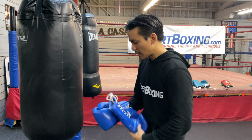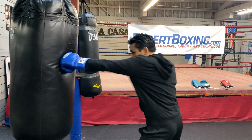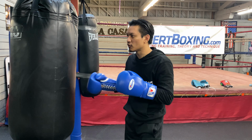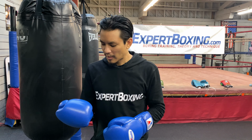So it has a nice mix where it feels good when you hit the heavy bag. Feels very protective. You can hit dense objects and you don't feel pain in your knuckles. So it really protects your hands well, but also it's soft enough that you can spar and you don't beat up your opponents, right? There are many other gloves out there that are either too soft or too stiff. That's the most common problem.